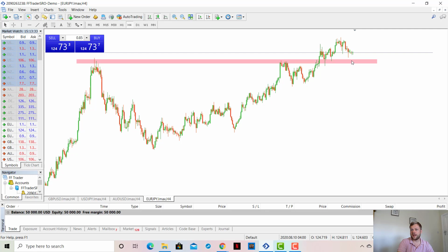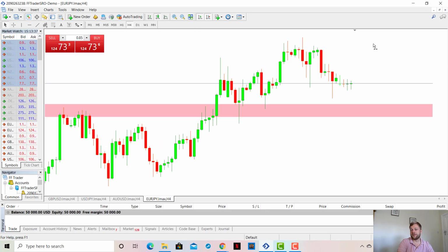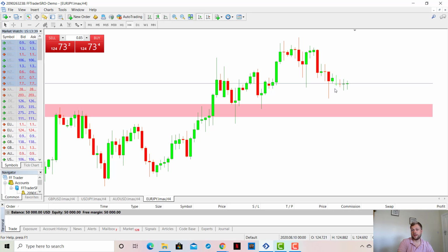So we can see here very, very reluctantly. Let me zoom in on that. This is always quite a nice indication as well. I say reluctantly because of price action. Looking at these candles, you can see that it's not making any quick movements.